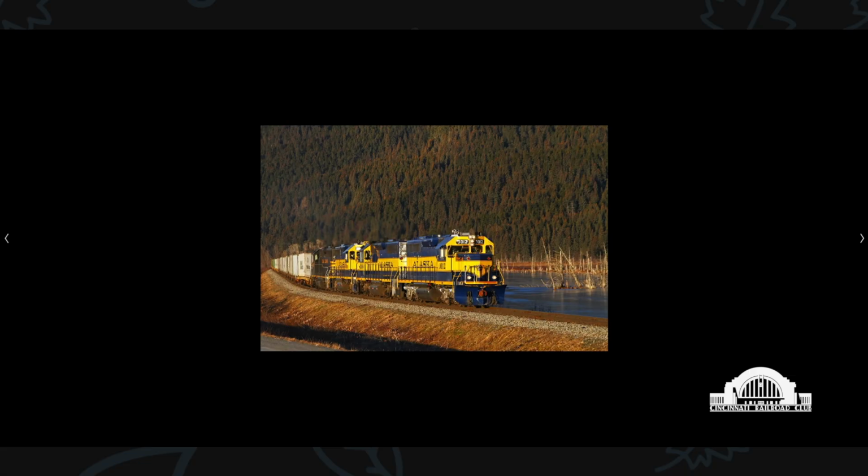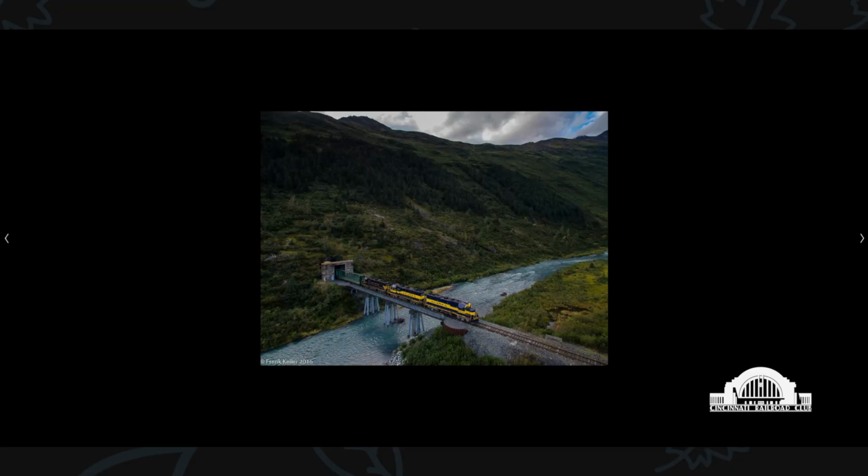Four Jeeps headed to Whittier. This is at 20-mile slough. Morning. Exiting Portage Tunnel, crossing Placer Creek. Empties for the barge.